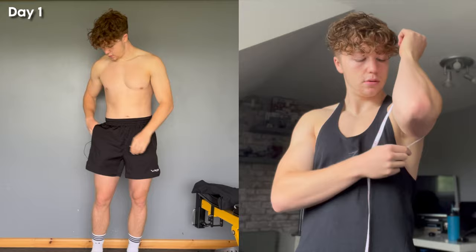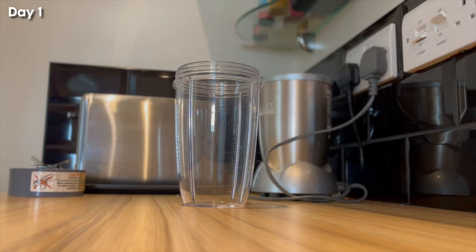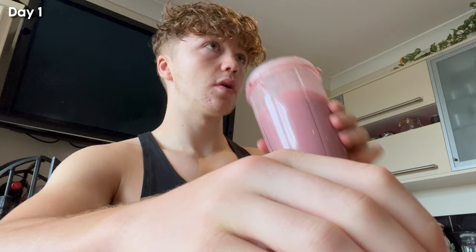After getting my measurements for a before and after, the 30 days began. Now, to get best results, you need to partner optimal training with a few more things. So day one began with a high calorie smoothie.